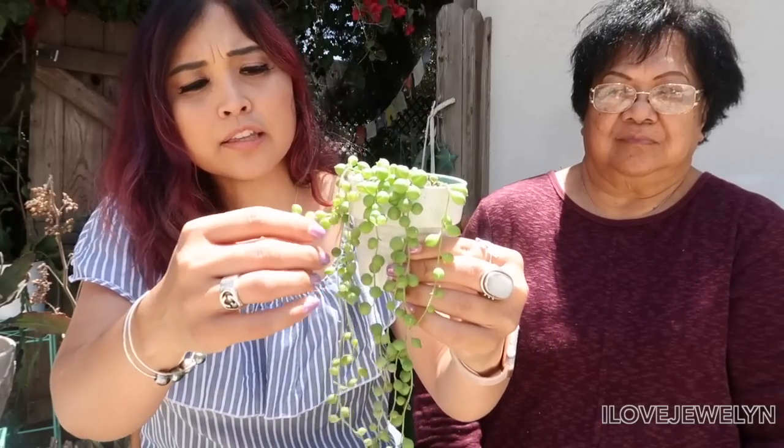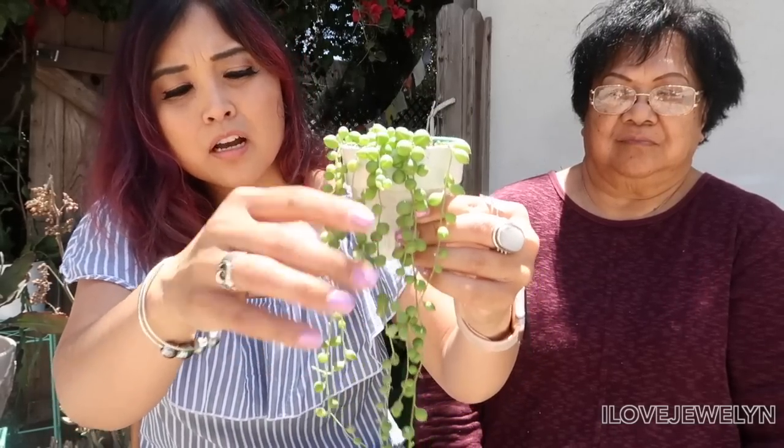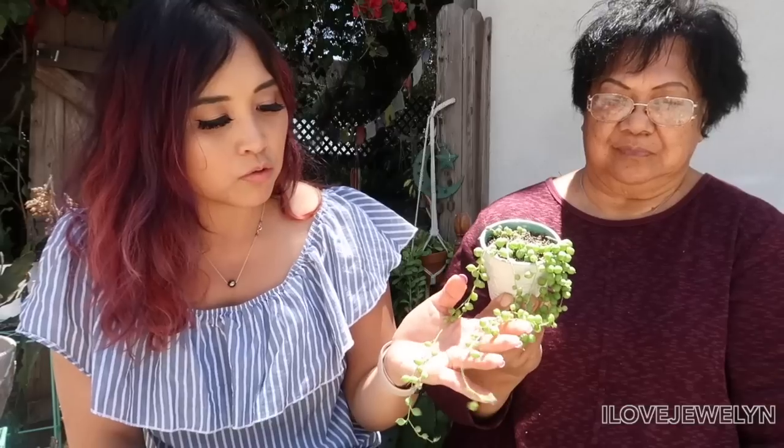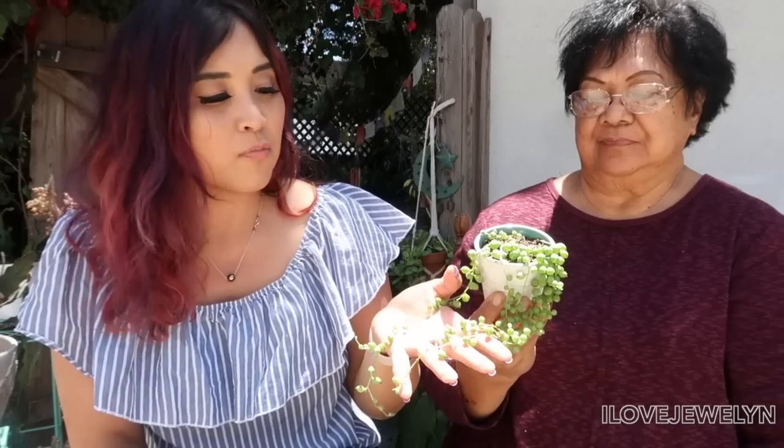And originally, I think the trails were probably up to here. So all of this is new growth, which is really fun to see. I have it in an ice cream planter, which I want to say has been in my collection, this particular Senecio, I want to say since last year. So it's a fun plant to watch it grow and see the trails come through. This lives on my Tiffany blue table with the rest of my Senecios.